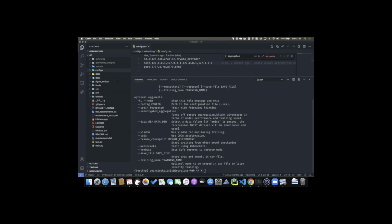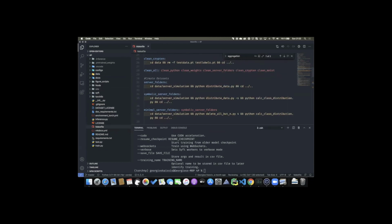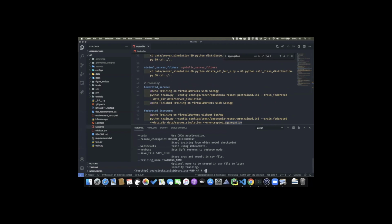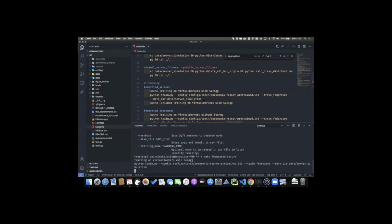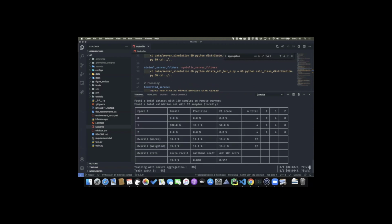Okay. So first of all, let's just run a quick local training so you see what happens. You can do this either by running the command yourself, or you can also just run the makefile command, which is make federated secure. And if you run this, it'll show you the configuration, and I'll show you what you need to put in it. It registers the data, does augmentation automatically on the workers. And then it starts training, and for every epoch it gives you a really nice comprehensive overview of the training metrics.